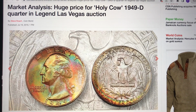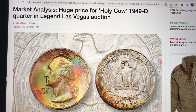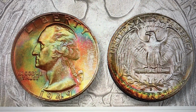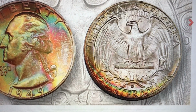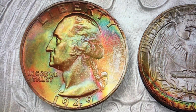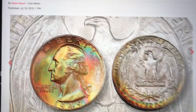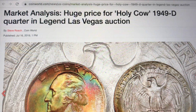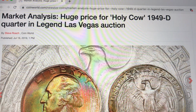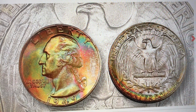And here's that online article by Steve Roach from the Coin World website. It was published on July 16th, 2019 at 1 p.m. And this is the Holy Cow quarter that they're talking about. And when you look at it, look on the back, just that little edge of the rainbow down there, and then look at this one here, and it's just magnificent. And this is the one, of course, that sold for $43,000 plus. And so if you want to read the article about it, just go to the Coin World website. You can see it up there at the top, coinworld.com, news/news/US, and there it is, the Holy Cow 1949 Washington quarter dollar.